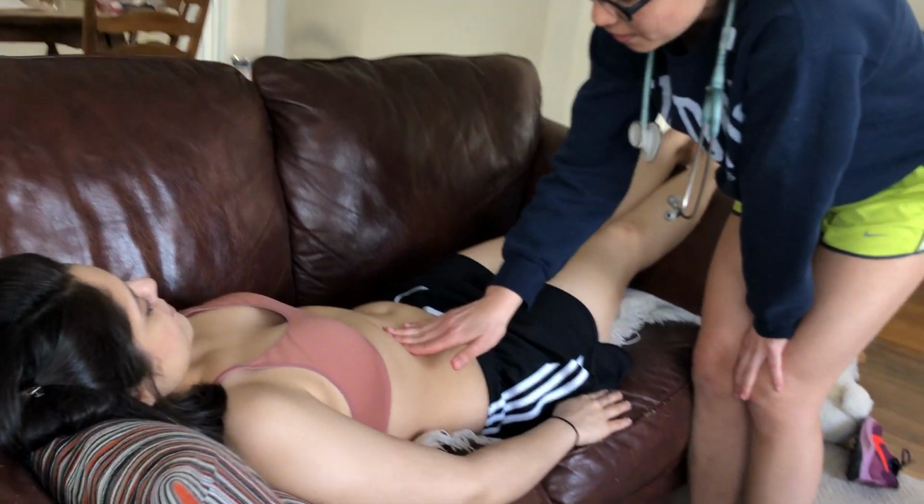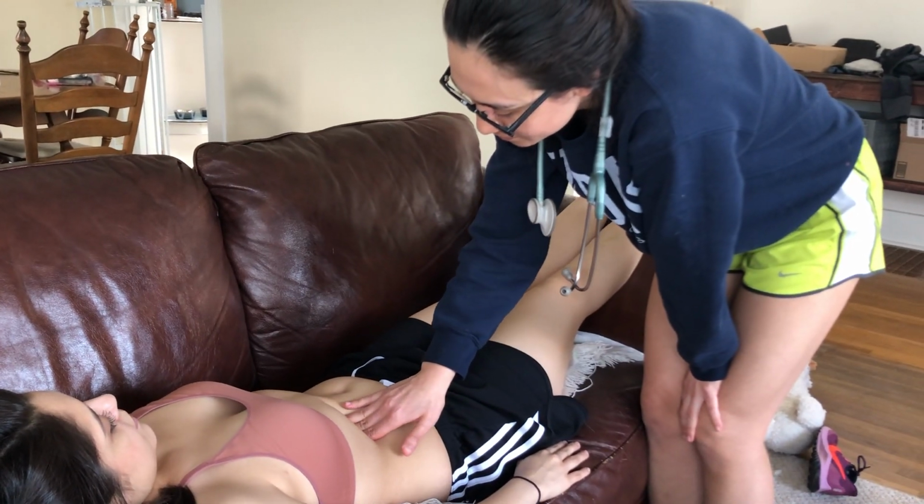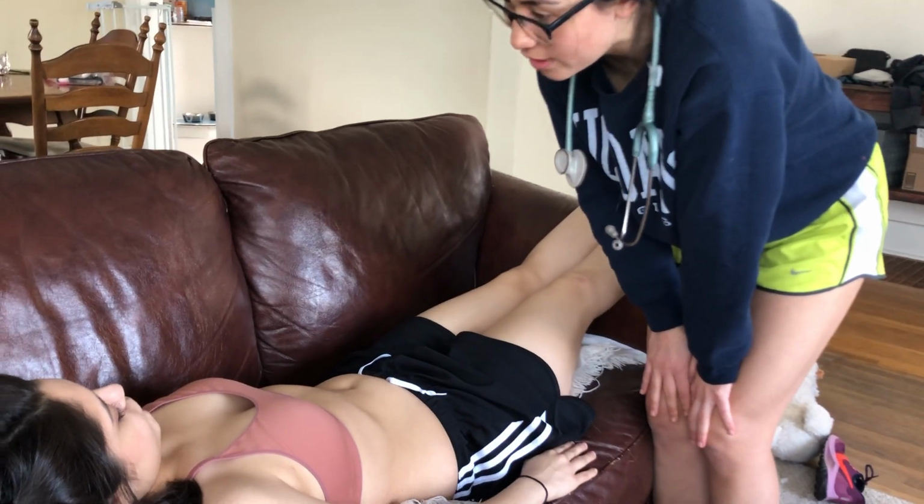Okay. So I'm gonna take a deep breath in and then out. Okay, I don't feel the lower border of the liver, so that's also very normal. Sometimes you can, sometimes you don't.